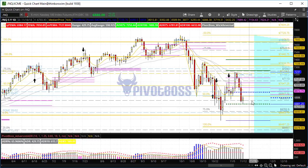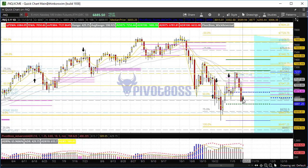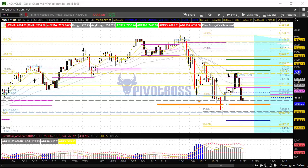We wanted to see how price responded around 6860, 6850, 6900. This is the zone where it needs to respond, 6800. Otherwise, we could be looking at much more weakness ahead. And again, that would easily lead to new lows into about 6400 on the first pass.